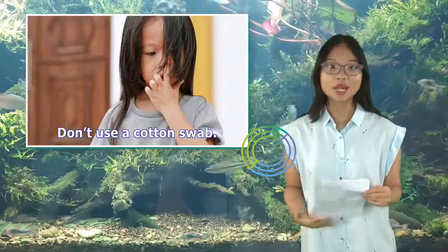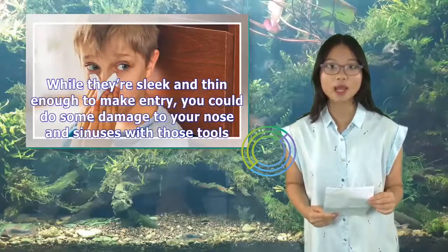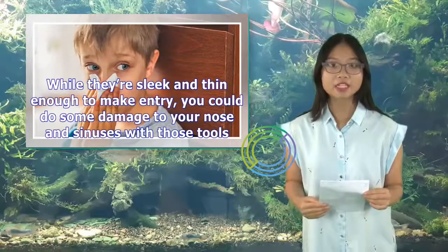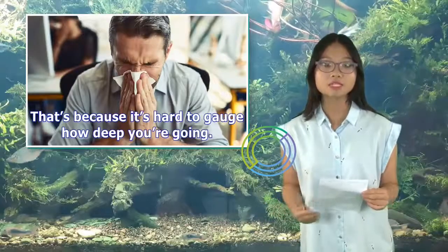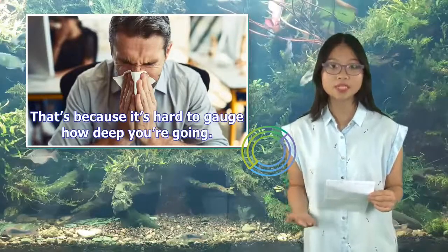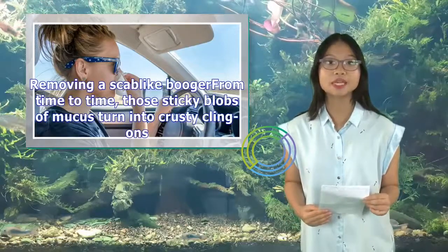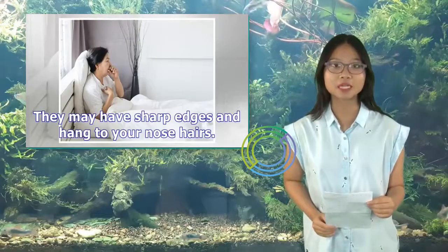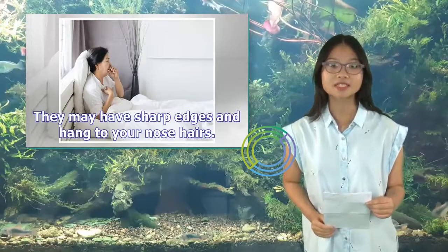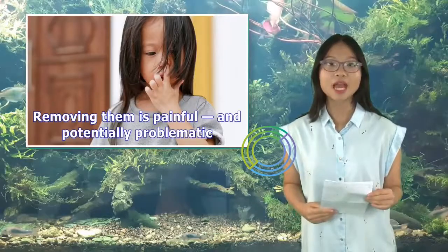Don't use a cotton swab. While they're sleek and thin enough to make entry, you could do some damage to your nose and sinuses with those tools. That's because it's hard to gauge how deep you're going. From time to time, those sticky blobs of mucus turn into scab-like, crusty Klingons. They may have sharp edges and hang on to your nose hairs. Removing them is painful, and potentially problematic.